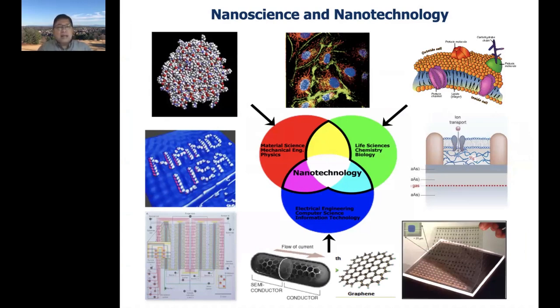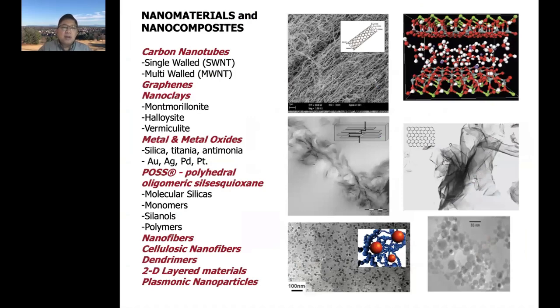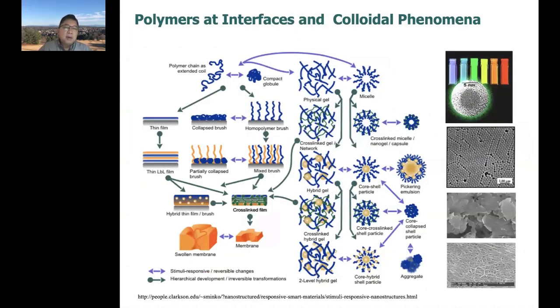So nanoscience, nanotechnology means that we can harness properties of materials at the nanoscale. And in fact, nanomaterials are even commercially available, whether it's carbon nanotubes, graphene, nanoclay, and so on. So polymers can be observed within the scale based on their grafting as polymer brushes or a controlled aggregation that results in interesting colloidal phenomena. Yet their scale is similar to what we would observe with quantum dots, graphene, silicon nanoparticle, and so on. So they are true nanomaterials.